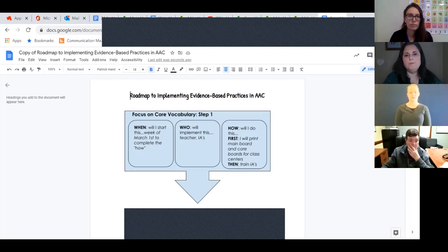Okay, so we have called this the roadmap to implementing evidence-based practices in AAC. We have it broken down for you by steps. And we gave an example for the first one, which was to focus on core vocabulary. As you can see, we've got a little visual here for step 1, focusing on when you'll do it, who will do it, and how you'll do it. For this example, when: I want to start this coming week, the week of March 1st. Who's going to do it? Myself as the teacher and also the IAs in my classroom. And how am I going to do it? Breaking it down, first thing I'm going to do is print out that main core board and some other boards for the centers in my classroom.